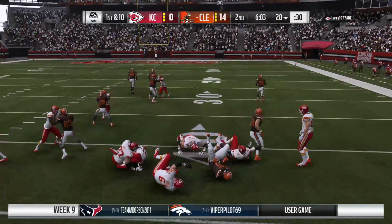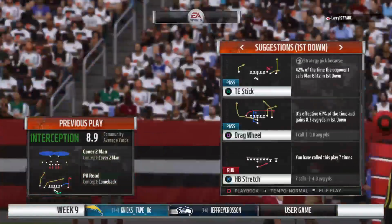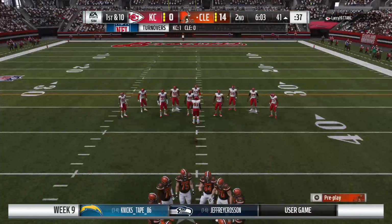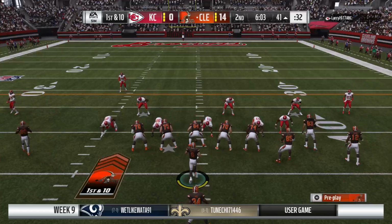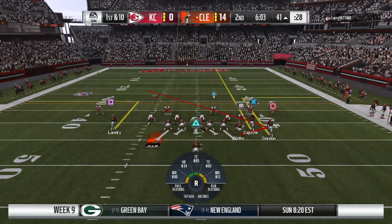Picked off right around the 43, and they'll start with great field position at the 41-yard line. Oh, timing is everything on a route like this. He tried to drive that football into a tight spot. And if you're a little early or a little late, chances are there's going to be someone there. And sure enough, this one's going the other way.